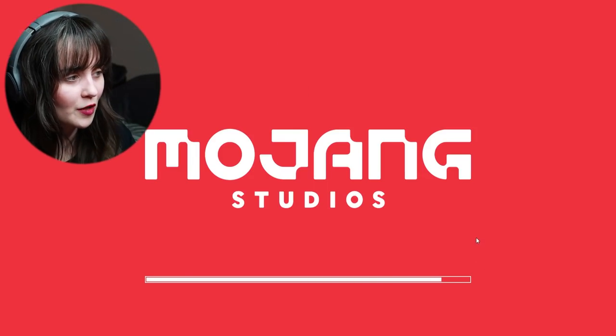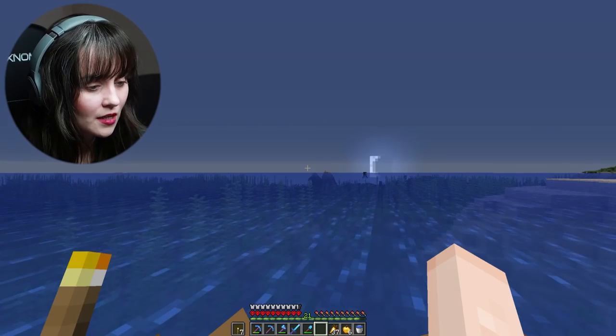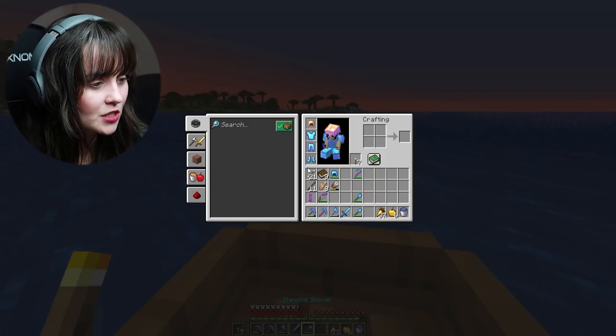So let's turn off the shaders for a minute so we can see what the moon is looking like. Hopefully it's full. That is the opposite of a full moon, which is awesome. Okay, maybe there won't be slimes, but maybe there will. So let's just go check anyway.